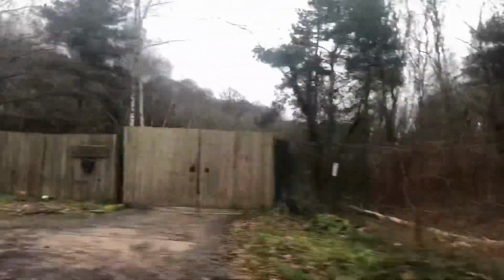So this is Kingsford, just outside Wolverley. So this is Kingsford Lane, just passing the mobile homes. So that is the pickup point for the morning trip. Drop off is on the return.